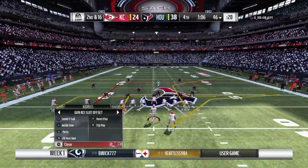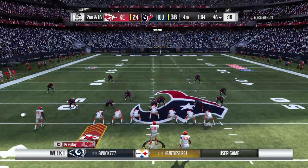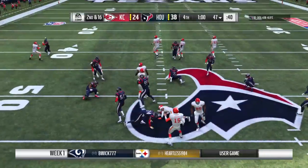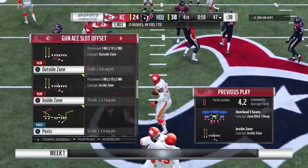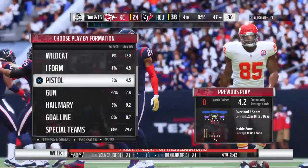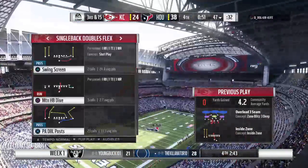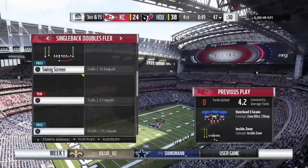He's crashing. He's checking. Left, left, left, left. They'll run it now out of the gun. And they won't fare much better here as he maybe gets back to the line. Nothing there, no gain, and now they're looking at a 3rd and 15.